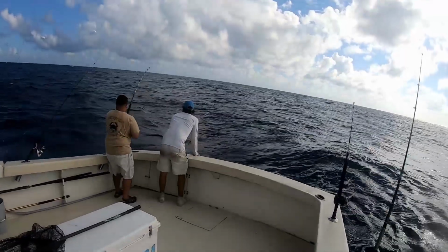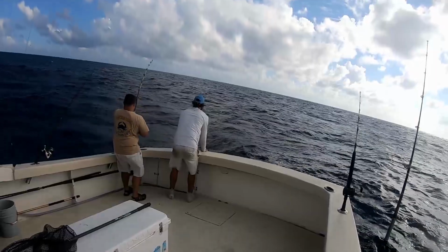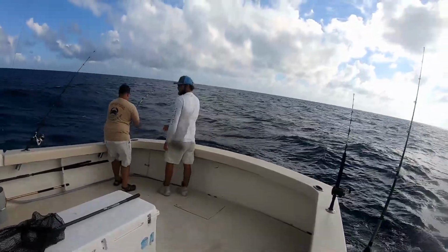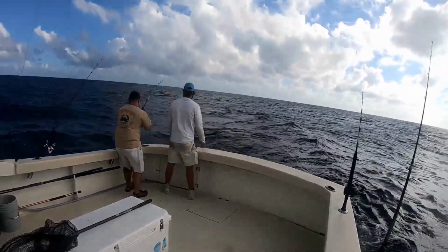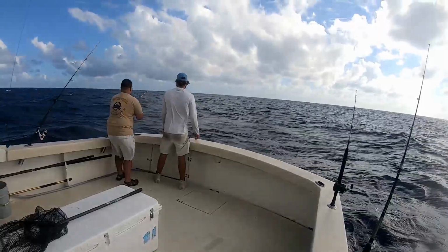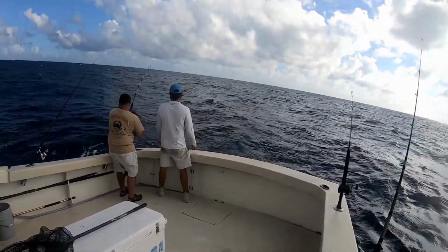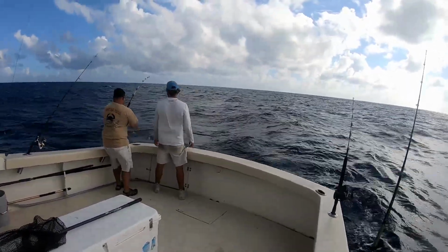So here we had, I believe, a bottom rig. On a little bit heavier tackle, and not too much of a fight, but just enough to wear you out a little bit, and unfortunately not the result we were looking for either, as you'll see.